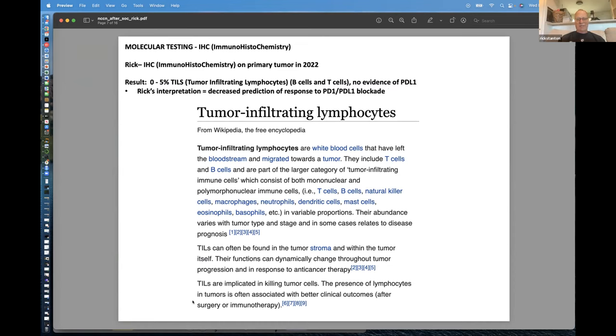So here from Wikipedia, TILs are implicated in killing tumor cells. The presence is often associated with better clinical outcomes. So I would have hoped for a higher number. So that's my second bit of molecular testing, which changes. And it changes between the primary tumor and metastases, especially as metastases are being pushed by therapies and chemotherapies. One would hope that if a similar IHC stain would be done on one of my metastases, we'd see some TILs in there. So that's my next set.